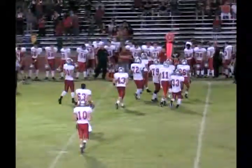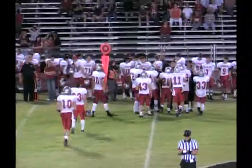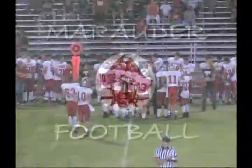Colts calling timeout. Second one of the opening quarter. We have 1:09 left to go in the opening quarter. Marauders on top 7-0. We'll be back after this.